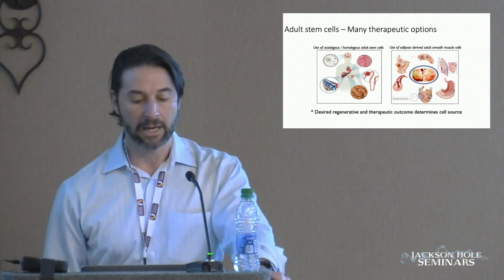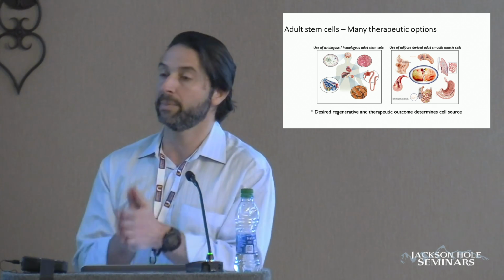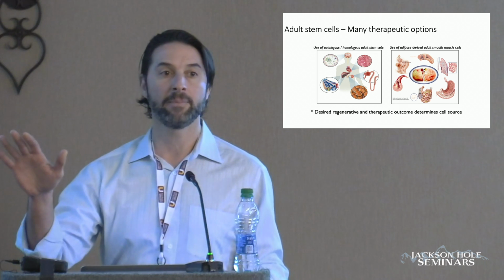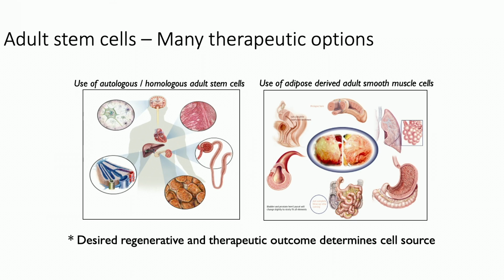biodegradable scaffold. I'd like to make the point here and pause and say that what we're proposing is not the utilization of stem cells. This is the utilization of fully differentiated smooth muscle cells. So this is a differentiated, terminal cell. What others in other fields have used is stem cells because they're pluripotent. They can become any cell type.